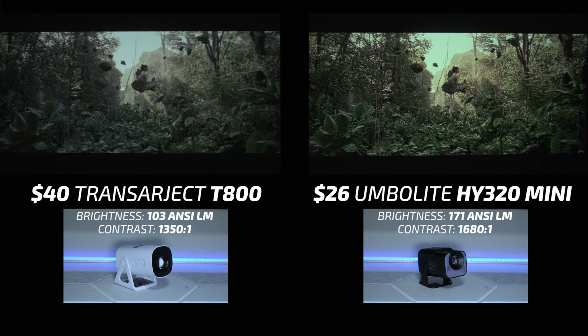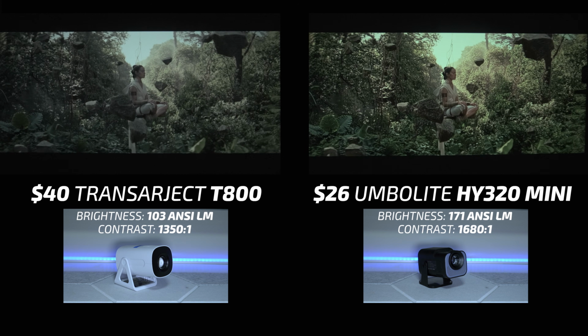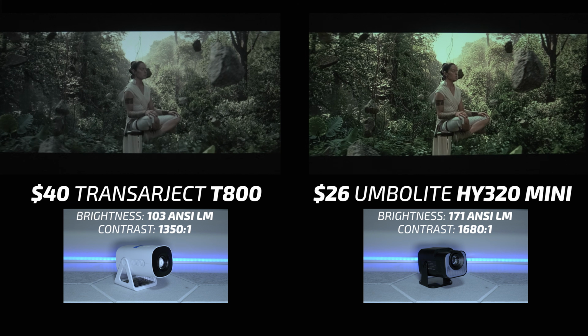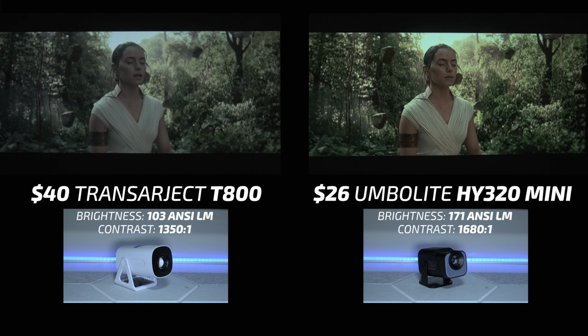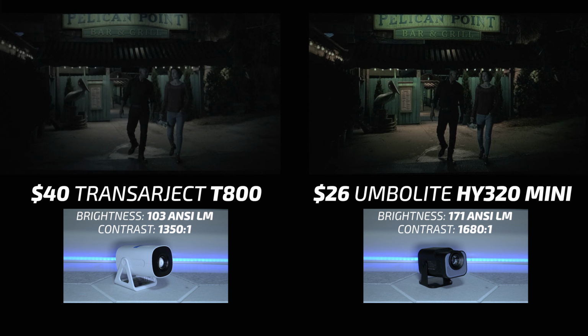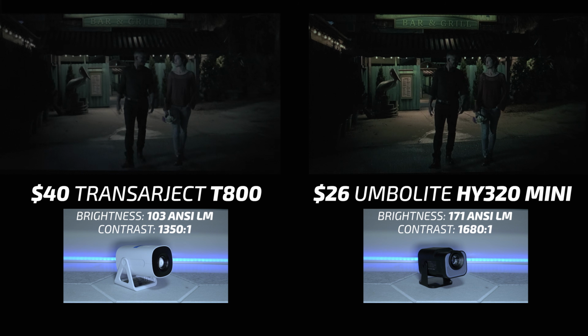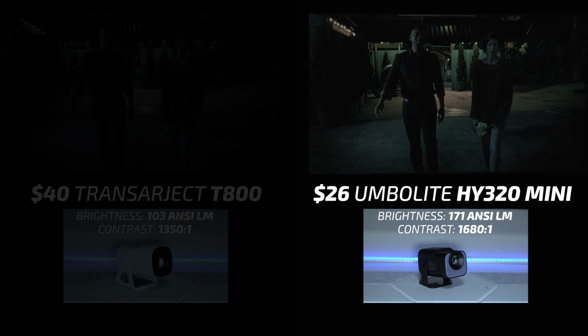In round 7, the Transurject T800 is on the left, and the Umbelite HY320 Mini is on the right. And unlike the previous rounds where I thought the Umbelite was slightly undersaturated, the Transurject had so little color that it made the Umbelite look oversaturated in comparison. And in moderately lit scenes, the lower contrast on the Transurject made it look both undersaturated and washed out, so the Umbelite won this round too.